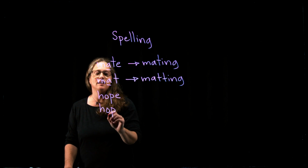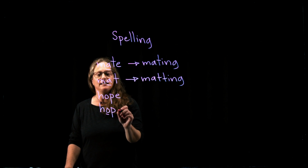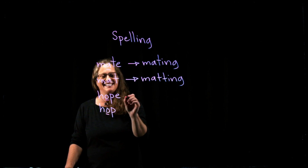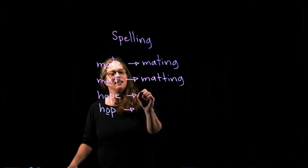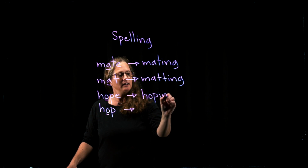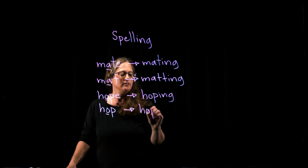Another one would be hope and hop. So in English, it's just the softer O if you don't have a vowel at the end. But if you put the E at the end, it becomes O. It says its own name, hope. So if you want to add ing, then you want to keep hoping. So just one P. And if you want to preserve the softer one, then you double it.